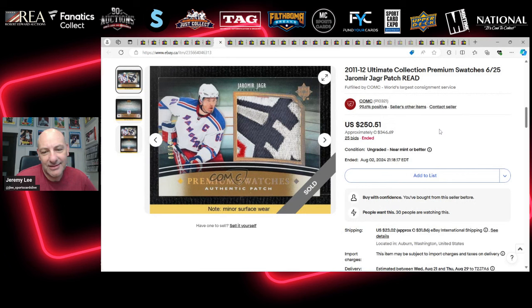This is awesome, guys. Jagr, huge hobby love. I'm a huge fan of Jagr. I already have a copy of this card. I was collecting the 2011 Ultimate Collection Premium swatches for many, many years. I was collecting about 3 different years of it, and this is one of the years I was collecting.